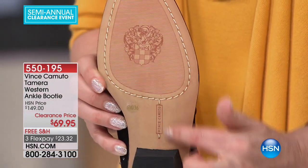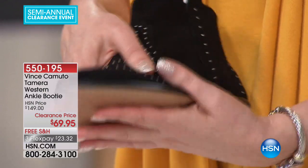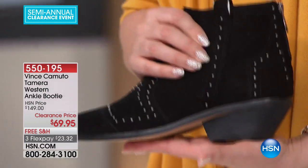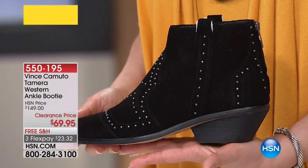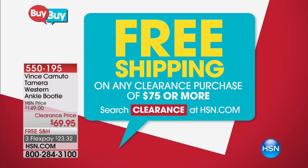And there's the name, embossed in the leather. I mean, this really is that well-made, gorgeous boot. By the way, $23.32, free shipping and handling. And guess what? If you spend $75 in the 24 hours you're shopping today, free shipping and handling on all clearance purchases.